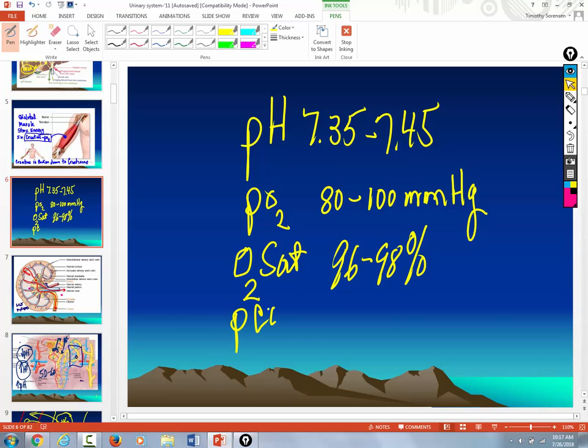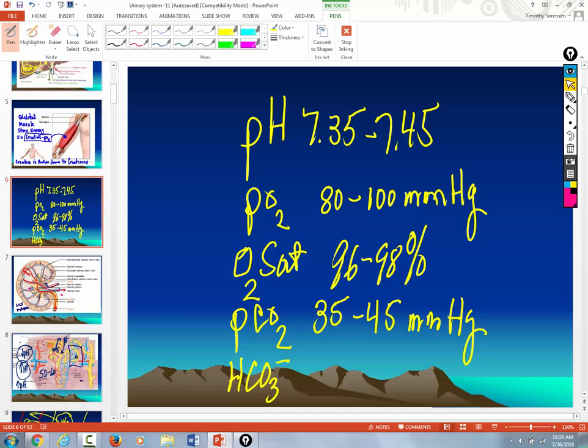Then you look at PCO2, that's the amount of CO2 dissolved in the plasma. And that normal is 35 to 45 millimeters of mercury. You got me? And then the last thing you're going to look at is bicarbonate. And bicarbonate, we learned in the first week of class, is an electrolyte. And electrolytes are measured as milliequivalents per liter or millimoles per liter. Are you with me? Guys? All right. Watch. You're going to get this.